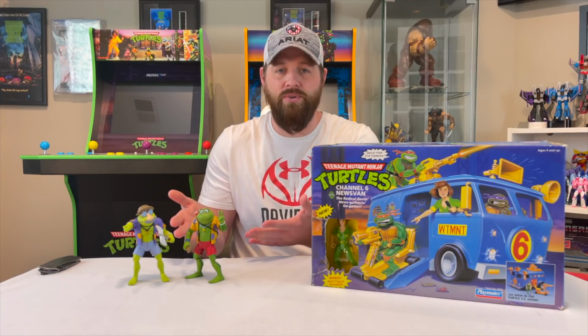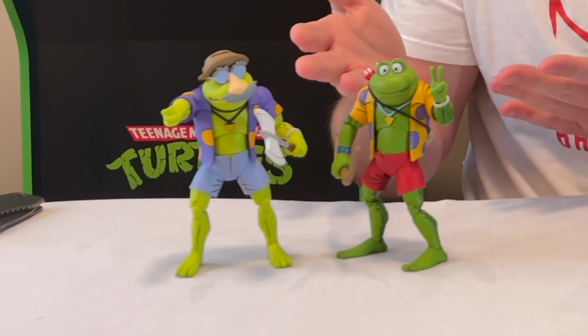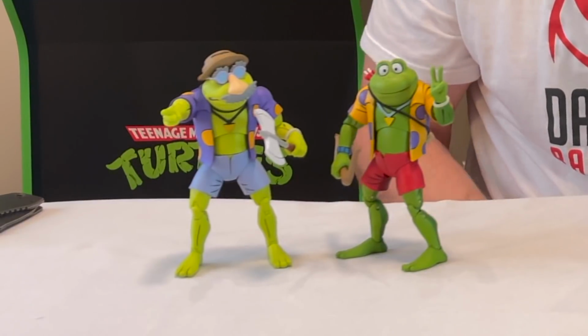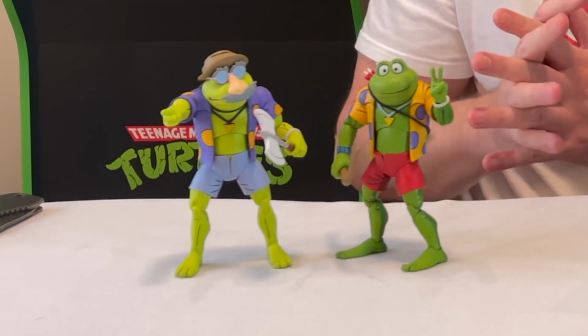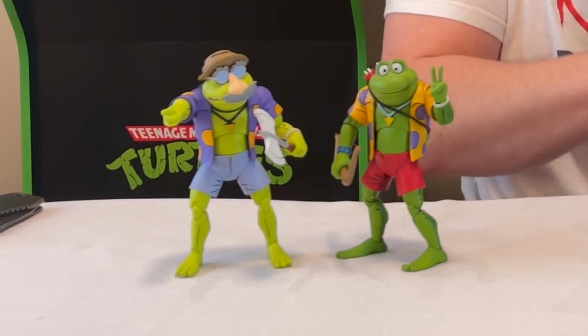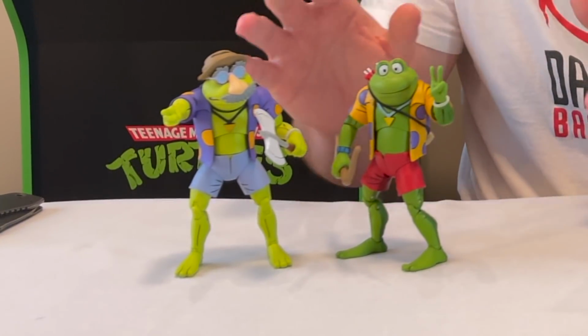Also, still on the Turtles front, we've got the new NECA Teenage Mutant Ninja Turtles frogs. We've got Genghis and Rasputin here that we've already done a review on the channel of. So if you haven't seen that review, go check it out. This is a fantastic offering from NECA. Obviously, they're out of the packaging because I had to do the review on them and didn't want to wait until after this haul video to do so. But man, these guys are fantastic.